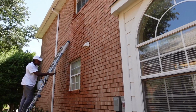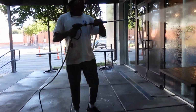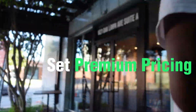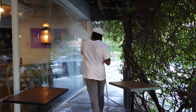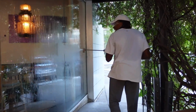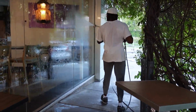And this leads to my third point. This is a huge point, guys: you need to set your pricing. You have to charge premium prices. I cannot emphasize this much more, because if you do not charge premium pricing... I have a whole video over how to quote pressure washing. I'm not going to go over it too briefly in this, but set a minimum. My minimum's at $300 right now.